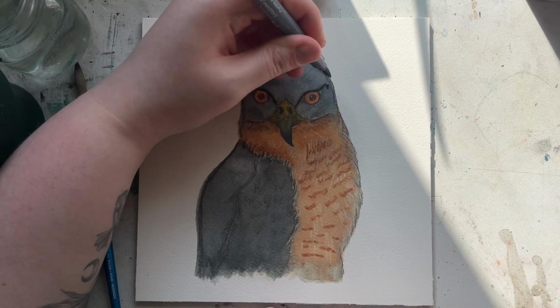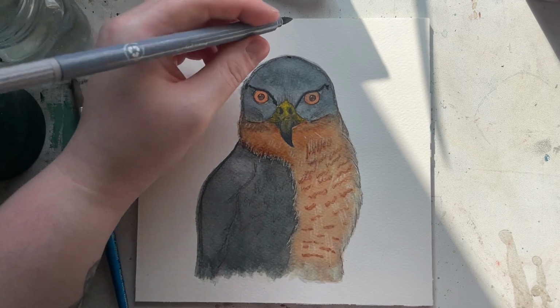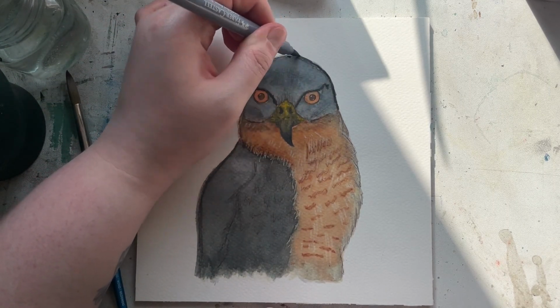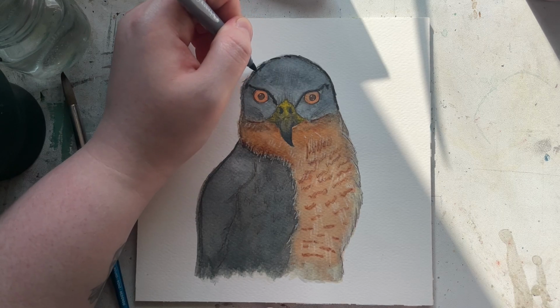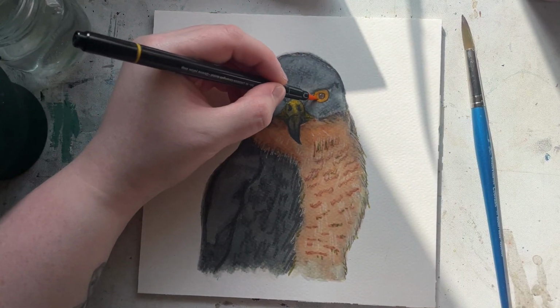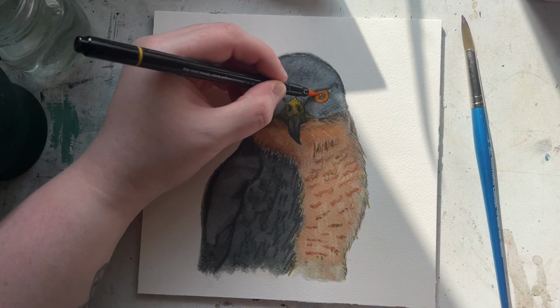Same with the POSCAs. So once I used the Faber Castell markers on top to add a bit more detail, I also went in with the POSCA markers and added a bit more pigment here and there, but mainly with the yellow of the beak. I just went in with the POSCA just because they're an acrylic marker, so they're more pigmented.